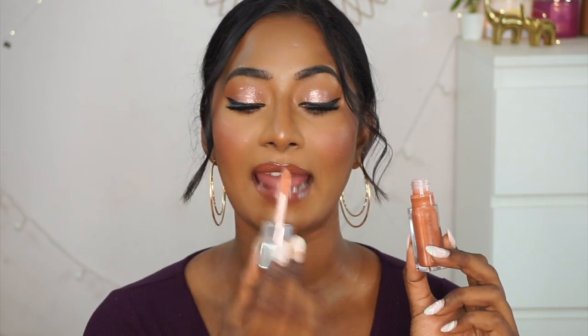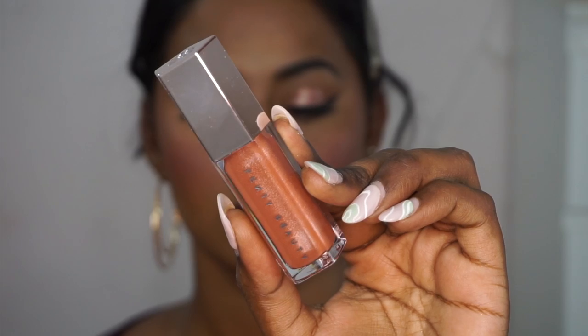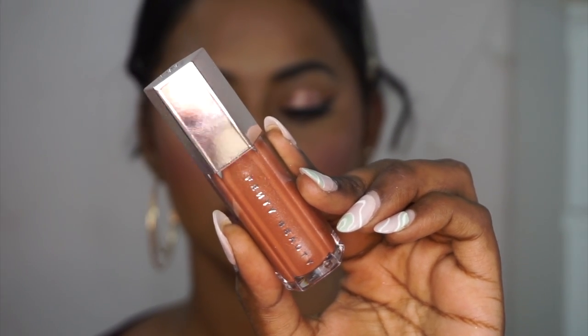But I also was looking forward to buying the glosses, so I picked up this shade Fenty Glow, like I mentioned, and it's a beautiful neutral peachy gloss. Love the packaging, by the way. All of the Fenty Beauty packaging is so classy and so beautiful. It looks like this. It's a pretty thick wand and fits your lips so beautifully, perfect for gloss application.